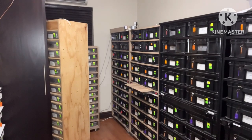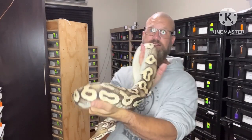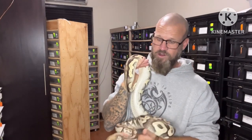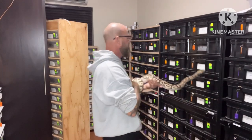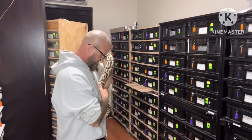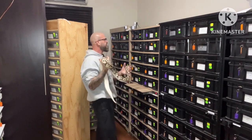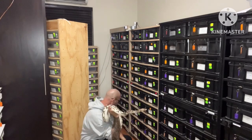She's beautiful. I know I'm showing you very basic snakes here, guys. Very basic, not high-end genes, but look at the state of that. That is a pastel Mojave. I mean, I've got Mojaves. I'll show you that. Where's one of my Mojaves? Be down here somewhere, I think.